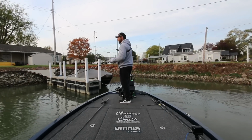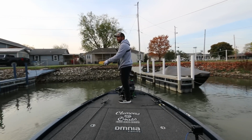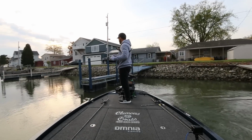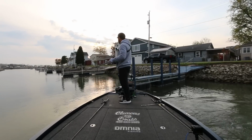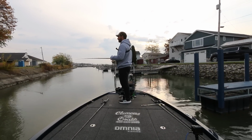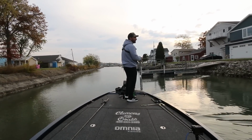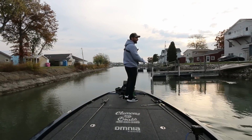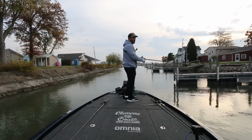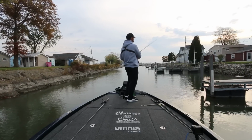Right now I'm really just trying to cover a lot of water. Like I said, these marinas really set up like creek arms in a lake. I've been here at times in the past where you catch all your fish on the mouths of the marinas, and I've been here when you catch them in the very backs of the marinas. I've been here in the spawn where you had to be in the back. And right now I really don't know where these fish are going to be. If I can even pattern them, it might be just catch one here and there.